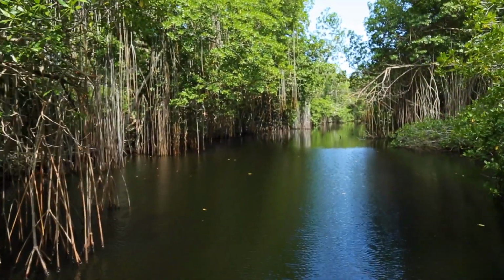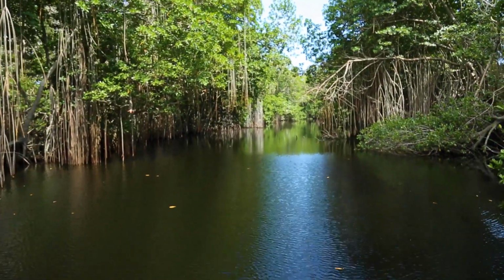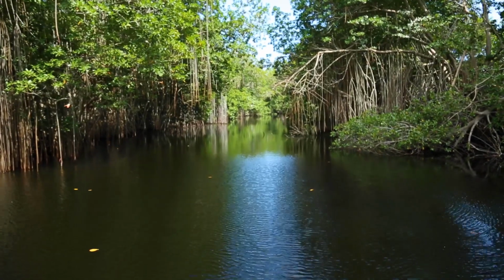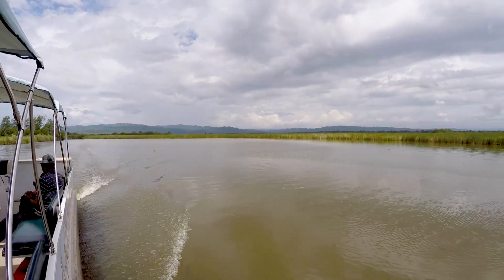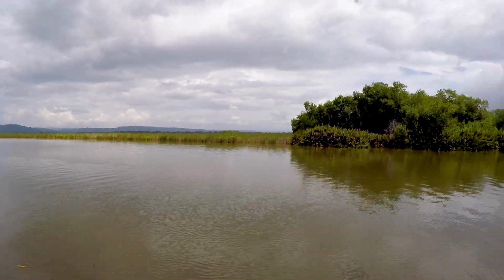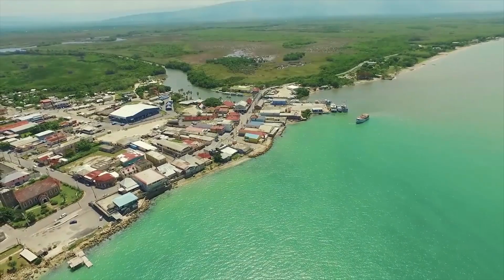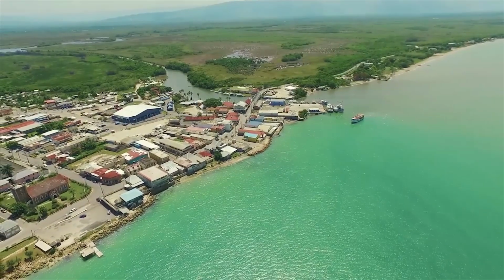The Black River is one of the longest rivers in Jamaica, stretching for 33 miles across the island. It begins as an underground stream in the Cockpit country and then goes up and down, disappearing underground and re-emerging again until it builds up into this big river in the parish of St. Elizabeth and meets the sea in Black River town.